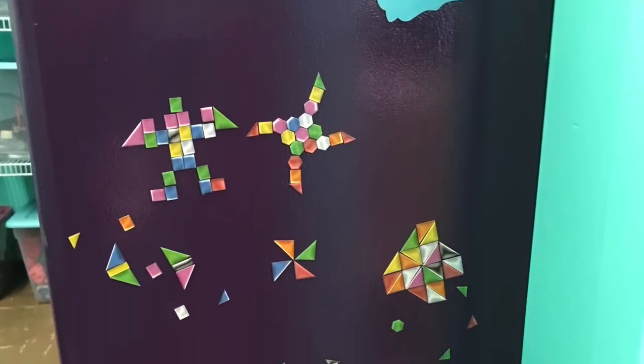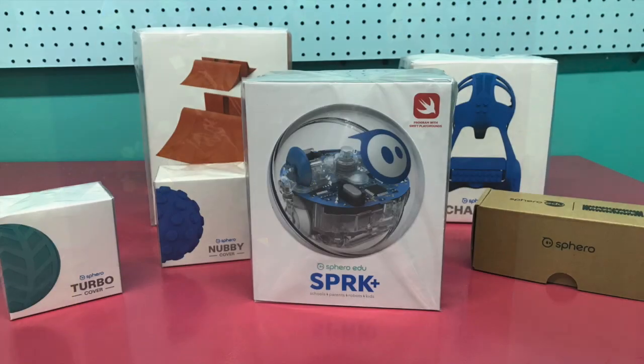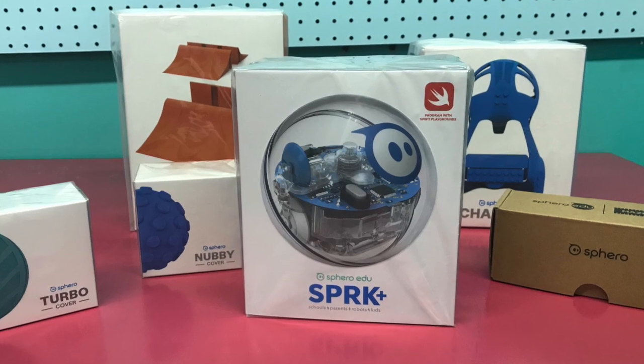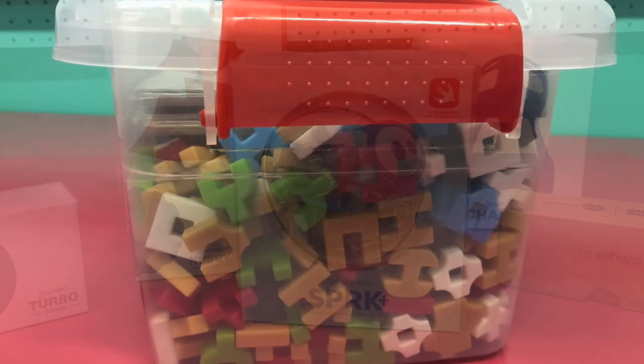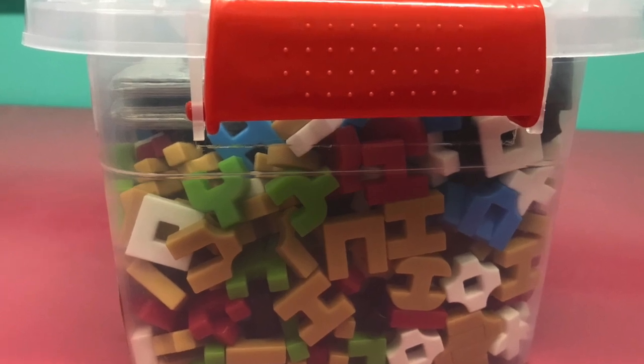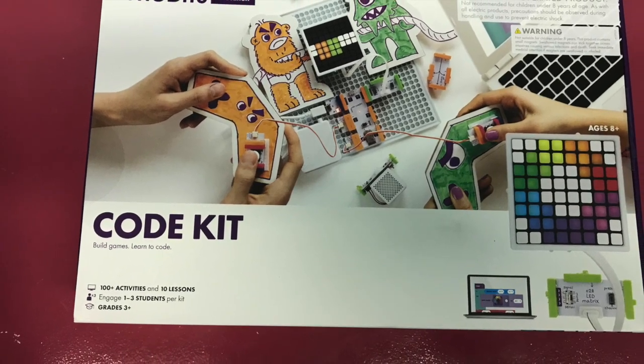The first new item I'd like to share is our new Sphero Robot STEM Kit. You can code and program it to do all sorts of neat things. Our next one is the I/O Blocks that is also connected with a virtual app that you can build a lot of different creations with. Next we have a code kit by Little Bits that teaches you basic coding skills.